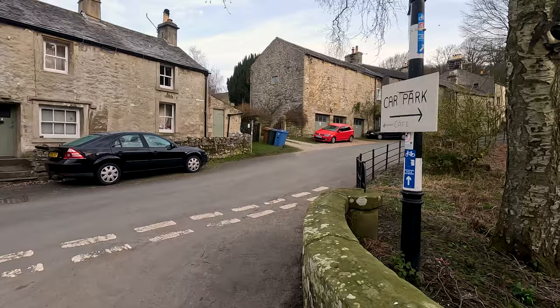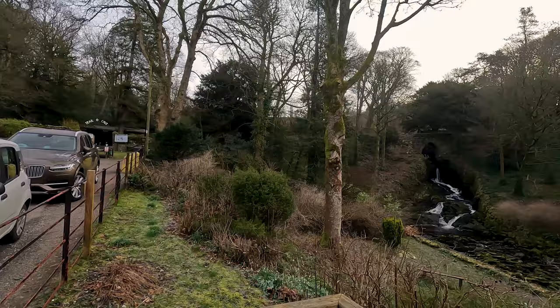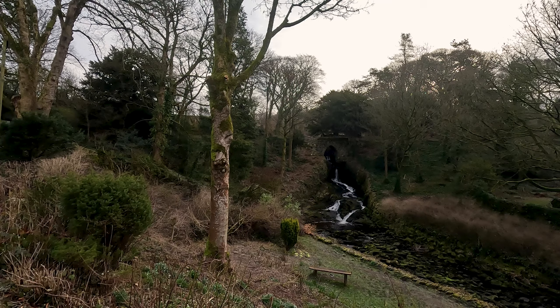On meeting the road, turn right, where shortly you will get a view across to Clapham Falls, a man-made falls constructed in 1837 as part of the remodelling of the Ingleborough estate.